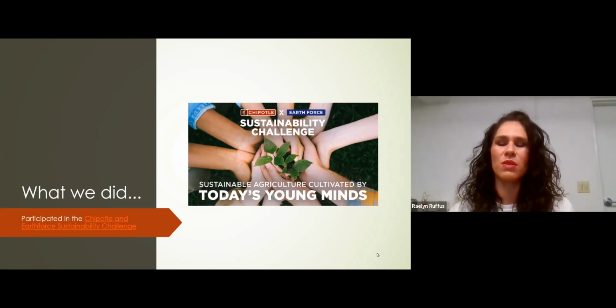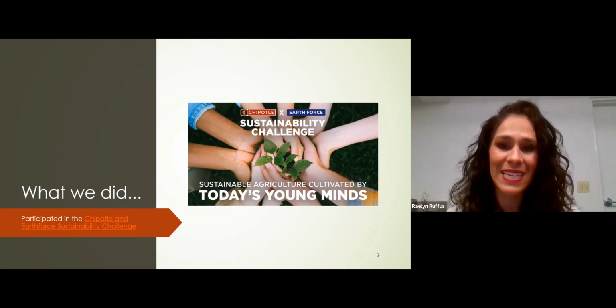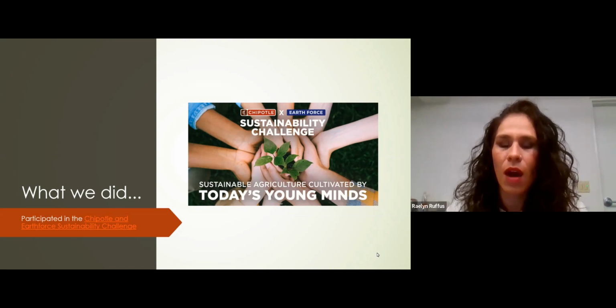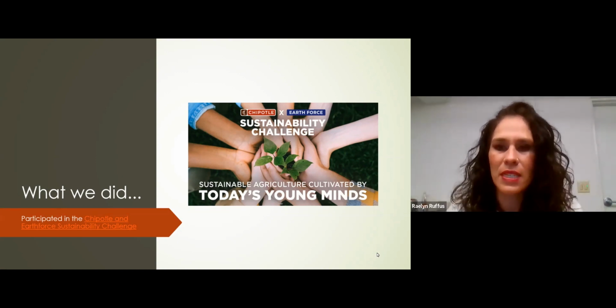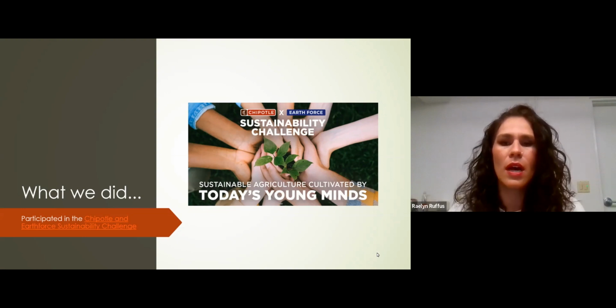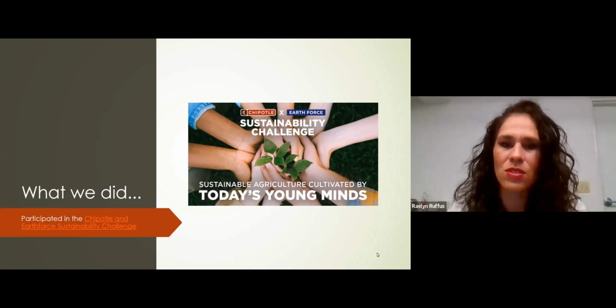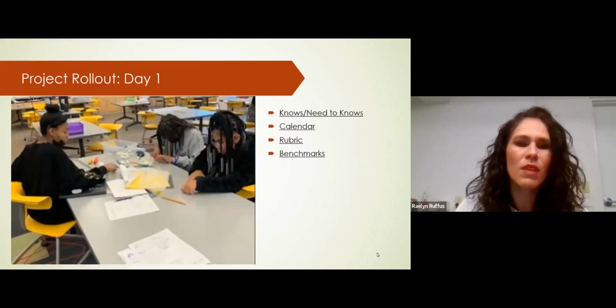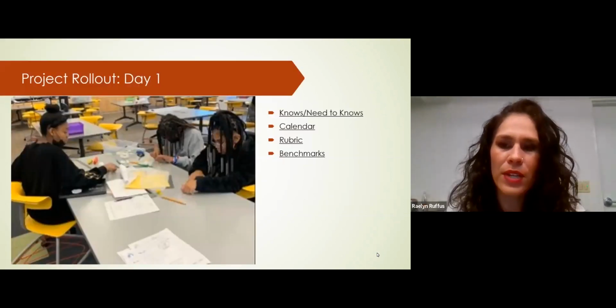So students had to define what our community is on kind of a bigger level and a smaller level. The smaller level would be literally our school. What is our community? What are our strengths and weaknesses? What do we have on our campus? And for the community, what does Pittsburgh as a whole look like, and what are the strengths and weaknesses of that community as well.